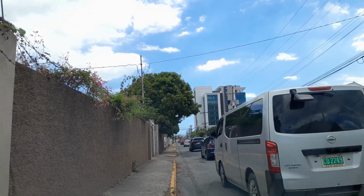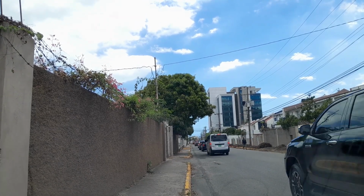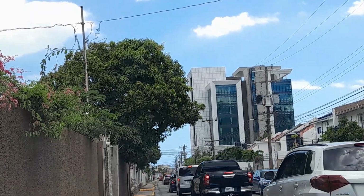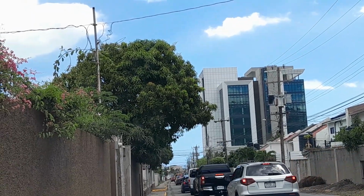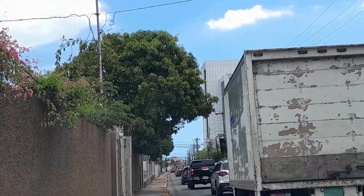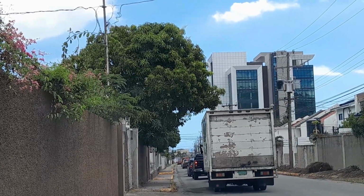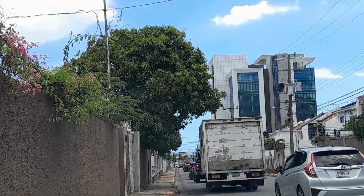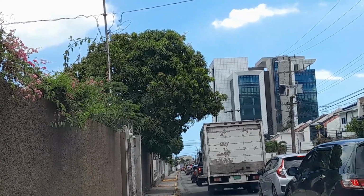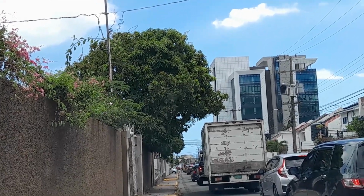Even though tenants are not in as yet, it's fully tenanted. So it's fully occupied. They're just waiting for all the finishes and then they can move in. So nice building. They refer to it as a Class A building, meaning very modern, very new, all the amenities you'd need, adequate parking, great design. So yeah, this is one of the nicer commercial buildings in Kingston.